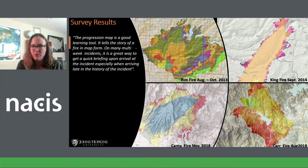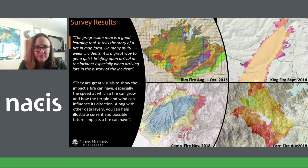how do they use the progression maps? This is looking at the top four progression maps that were highlighted in the survey. One of the responses was that progression maps are a good learning tool when you're showing up on an incident and you need to be briefed very fast on exactly where the fire is at, how it is moving on a day-to-day basis, and how it has grown. So it's a good tool to brief folks.